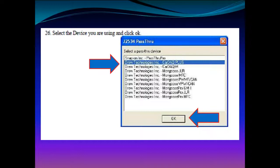Now, remember I talked earlier about loading the software for your particular tool you bought onto your PC? This is what's loaded on my PC right here. As you can see, I'm going to have to choose which one I've got. If you pull this box up and there's nothing in here, you forgot to load the software for your tool. That's the reason I told you to make sure you do it as soon as you get your tool. It's very, very important that you follow that.